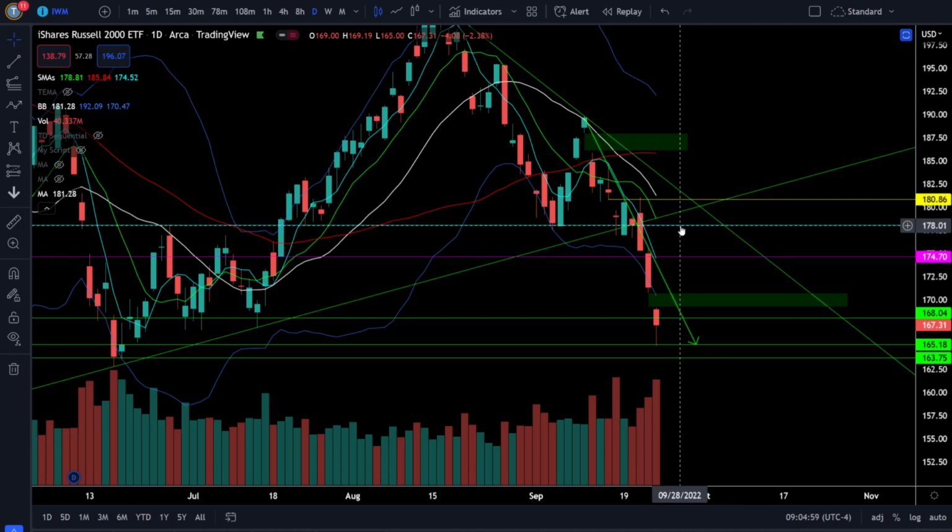So as long as we're below 178, you should be expecting lower highs and lower lows, so do not be trying to swing long positions for any prolonged amount of time.